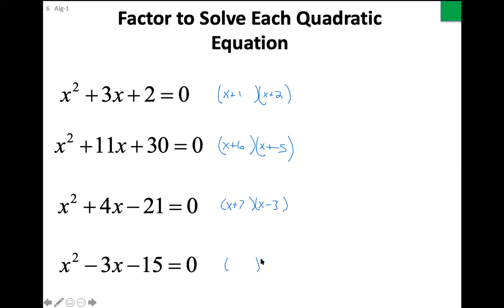And this one, negative. So I need a positive and a negative. 1 and 15, no. 3 and 5, no. Oh man, this one looks unfactorable. UNF, unfactorable.